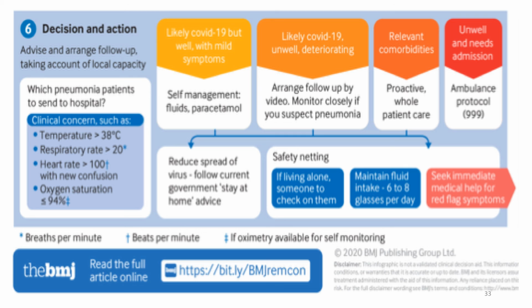So for those likely COVID but well with mild symptoms, those likely COVID-19 unwell deteriorating, and those with relevant comorbidities, you need to reduce the spread of the virus, follow current government stay-at-home advice, and then safety netting. If living alone, someone to check on them, maintain fluid intake 6 to 8 glasses per day, seek immediate medical help for red flag symptoms.